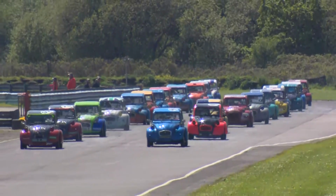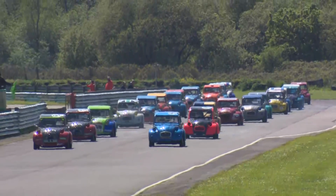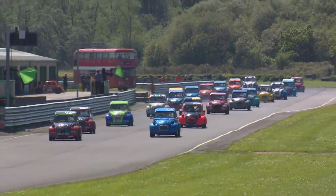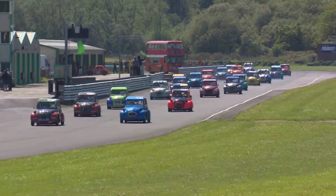But anyway, it's time to go 2CV racing. Gary Adnitz in pole position looking for win number 3 for the season. It's a green flag lap, then a standing start, 15-minute race. Minutes behind from what we were meant to be.